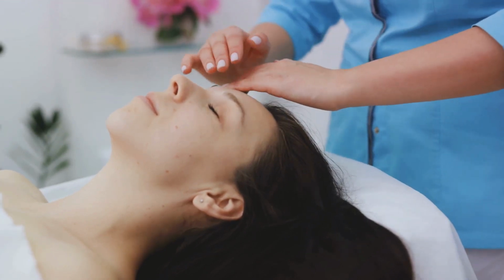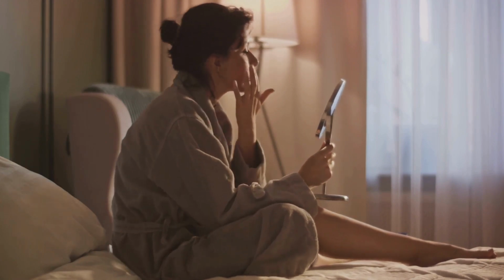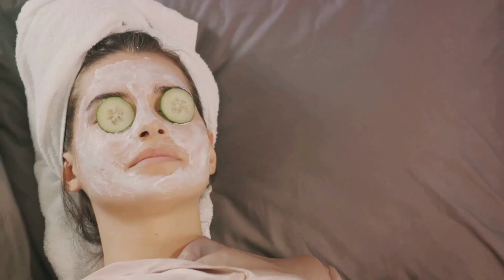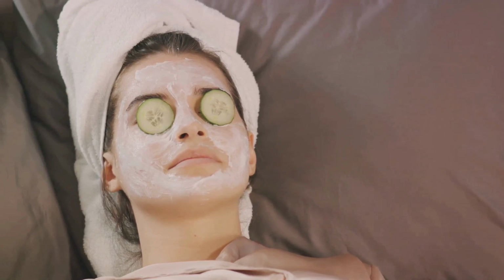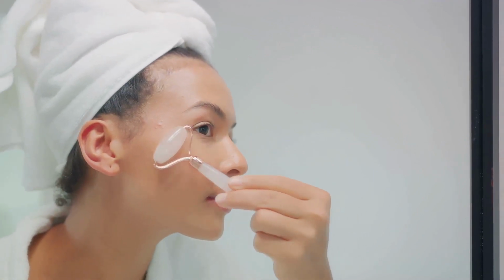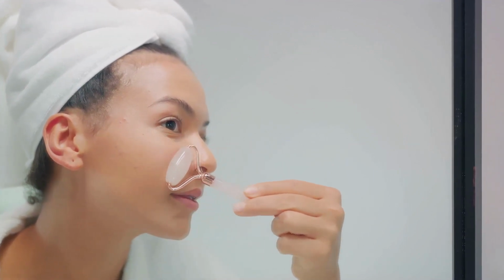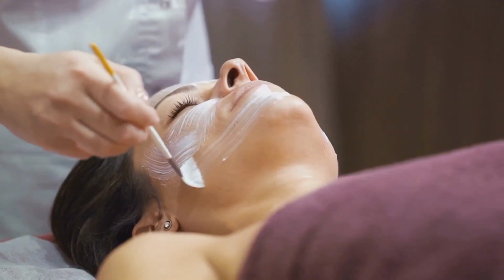Just imagine, while you drift off into dreamland, castor oil is working its magic on your skin, fighting off bacteria, reducing inflammation, and locking in much-needed moisture. Sounds like a dream, doesn't it? To sum it up, castor oil can be used as a spot treatment, mixed with other oils for a balanced skincare blend, or incorporated into your nighttime routine for an overnight skin rejuvenation.